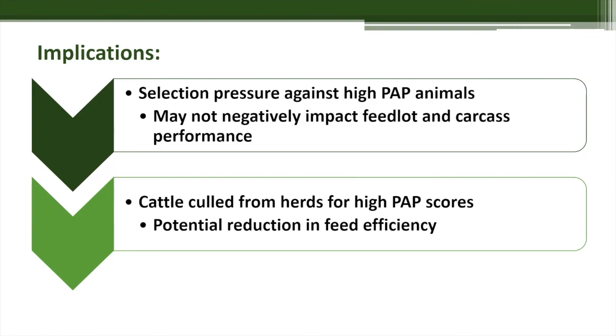And these findings both support and advocate that feedlots can purchase cattle from high elevation producers with selection pressure for pulmonary arterial pressure in their herd and in their individual breeding objectives without subsequently having undesirable feedlot and post-harvest trait performance.